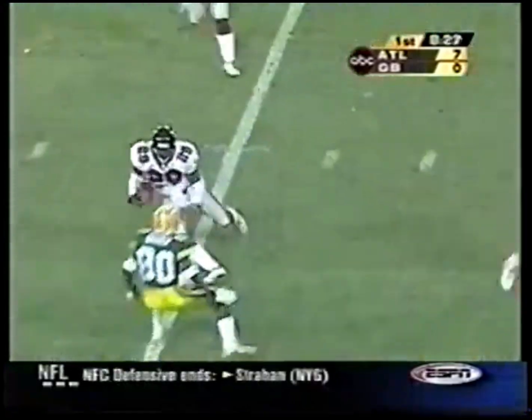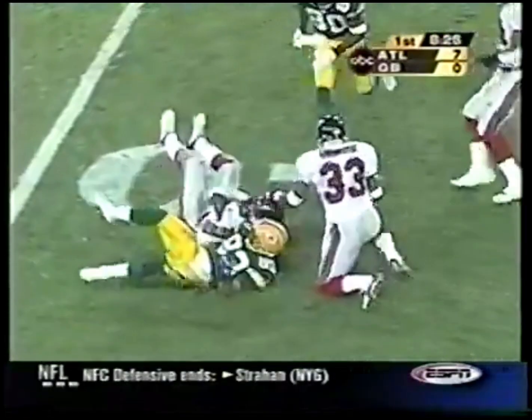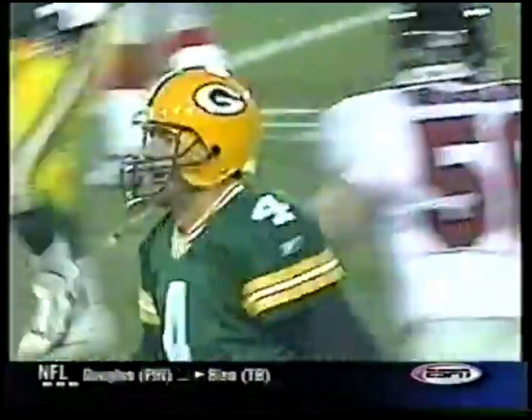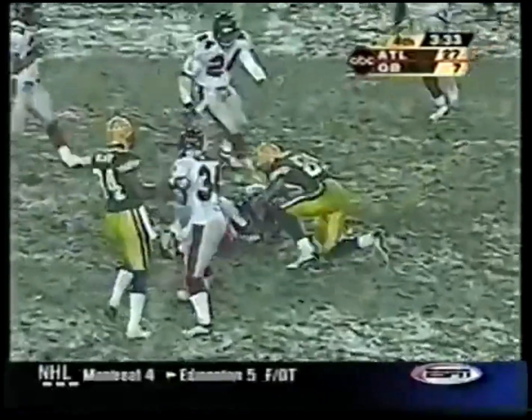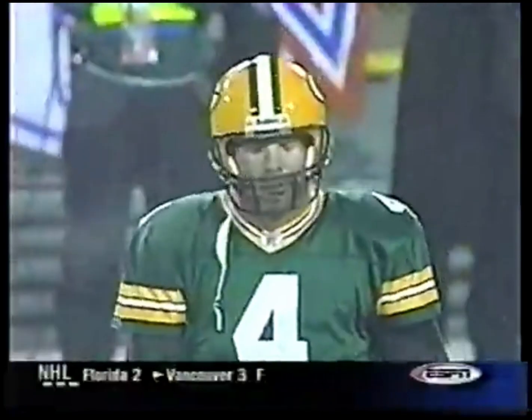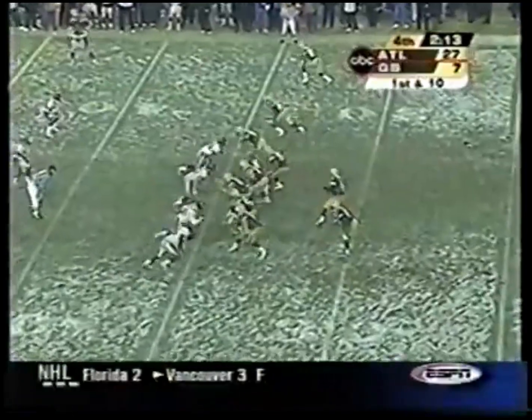Keon Carpenter picks that one off. Next Packers possession, still 6 yards a carry. Falcon field goal made it 27-7. Brett again, trying to do work again, picked again. Keon Carpenter, second of the game. Favre is bummed. And watch this, TJ.